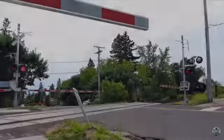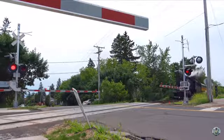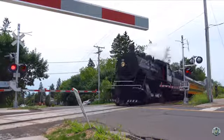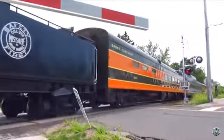In 2018, Duluth and Northeastern 28 was temporarily renumbered back to her original road number, which was Duluth, Mesabi, and Iron Range 332, a number that she will keep for the rest of her life, as it is her original road number.